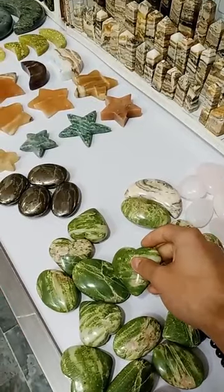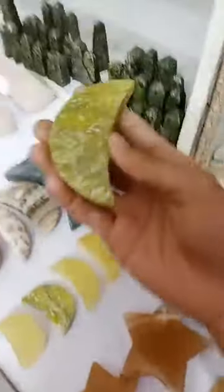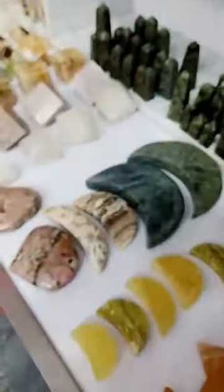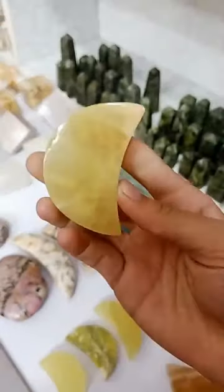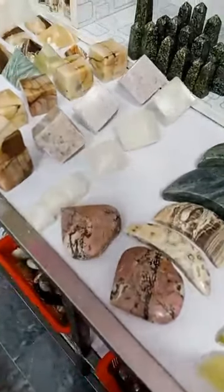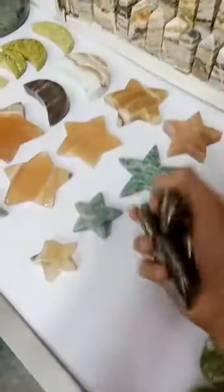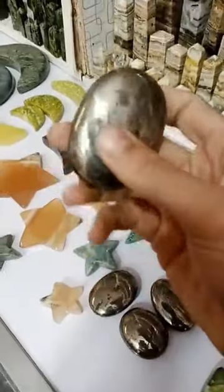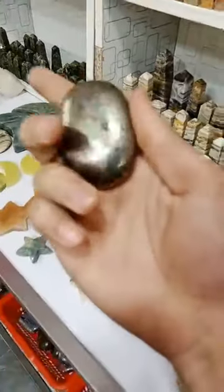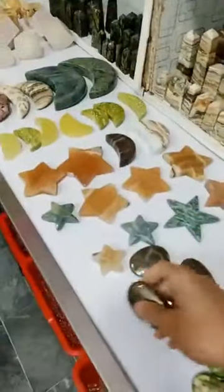Okay, yeah, thank you. And these are the yellow serpentine moons. These are lemon calcite. You can see lemon calcite. Okay, and these are pyrite. Pyrite palms. If interested in pyrite, please write down in the comment section. Also, great price for this.